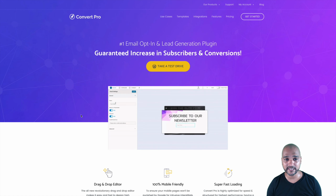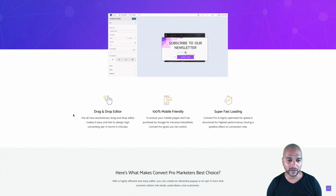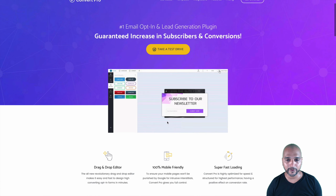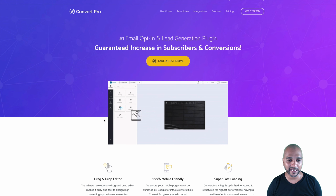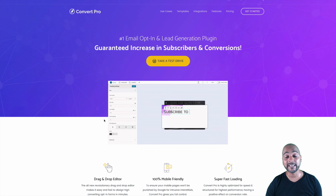The next add-on is Convert Pro, and basically it's an opt-in and lead generation plugin. And its strong points are the fact that it's a drag and drop editor, it's mobile friendly, but we would expect that, and it's super fast loading. What I really like about Convert Pro, because as you may have heard, now we have the Elementor pop-ups, and I love the pop-ups, don't get me wrong, Elementor pop-ups is a game changer for me.